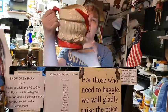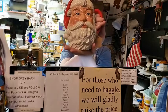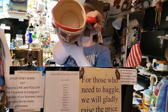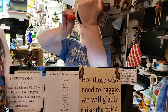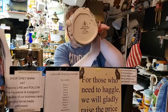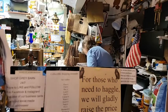Does not have the box. There are no chips. It's just a nice Royal Doulton 1983 Santa Claus modeled by Michael. I cannot read the rest of that. So, and it's the Royal Doulton. And again, we don't have the box for that, and that's $20.80.